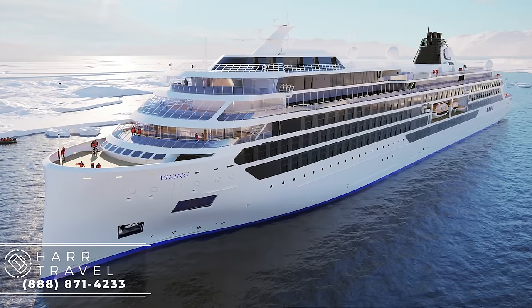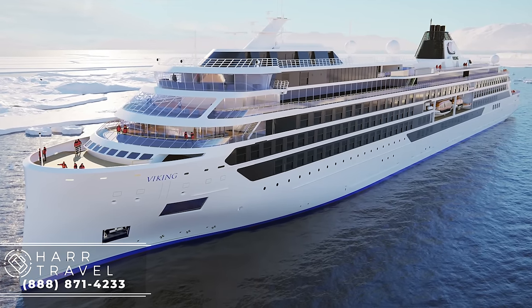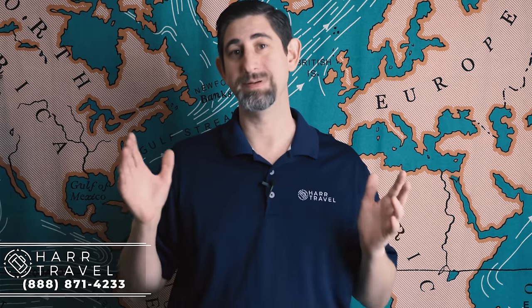So the Viking Octantis and the Polaris are the two new ships, and they are designed as polar expedition ships. They're polar ice rated to a 6 category, which means they can do the summer and the autumn in Antarctica, and then this ship will also go all the way up to the top of the Arctic, so the Arctic Circle essentially, and it will also go all the way into the Great Lakes. So I'm really excited about that.